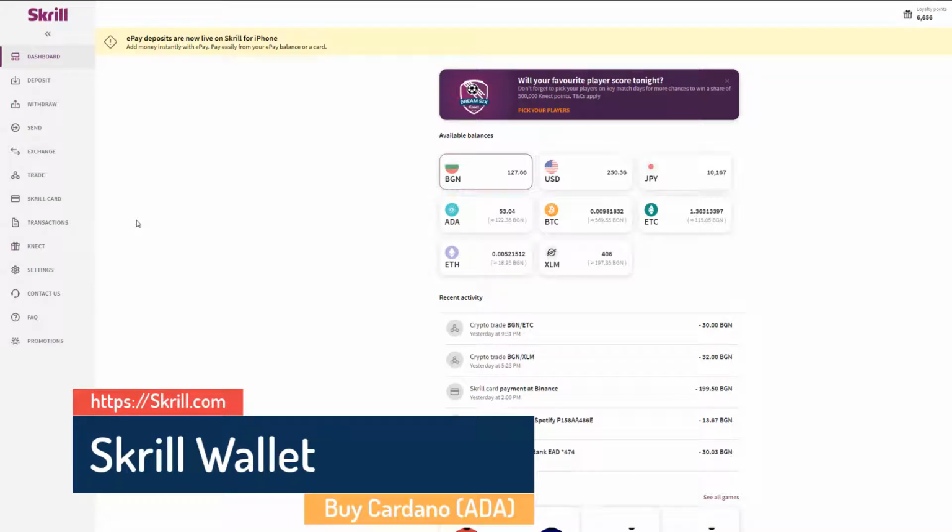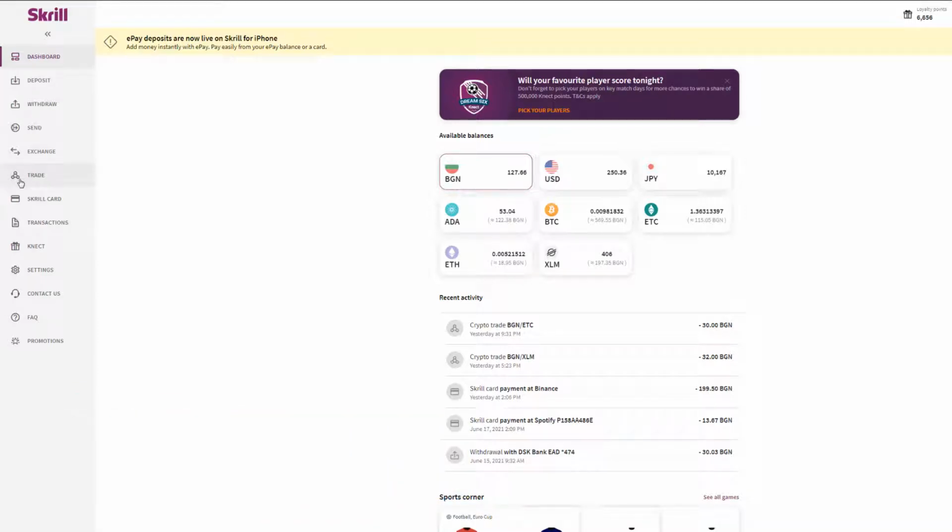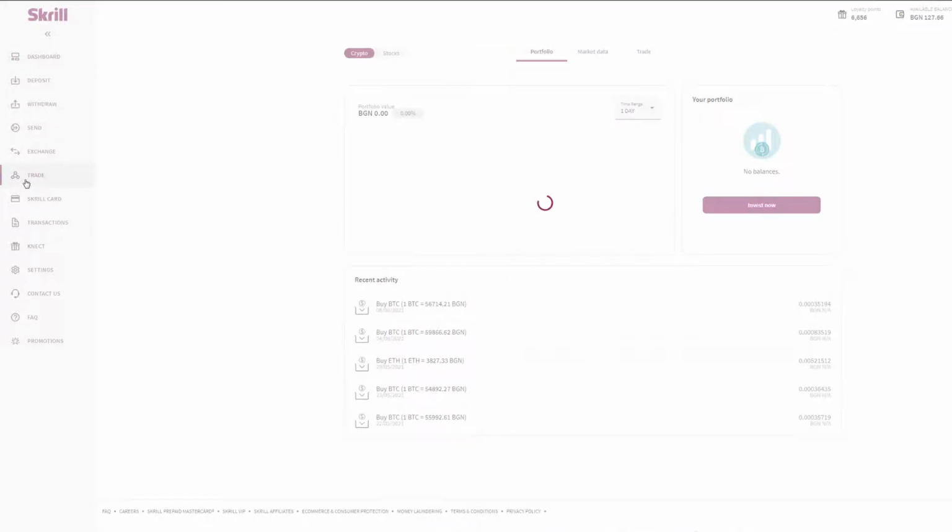Then register, and in order to see this trade tab, you need to be a verified customer. What does this mean? It means that you must provide your phone, and of course with such payment systems you need to provide a picture of your ID or driving license in order for Skrill to know that you are not a terrorist or thief. So after that, and if you are from the supported list of countries, you can see this trade menu from the dashboard.